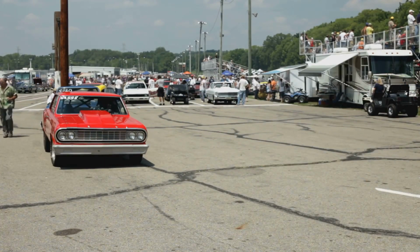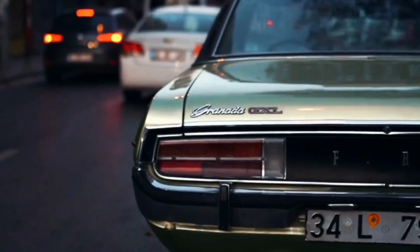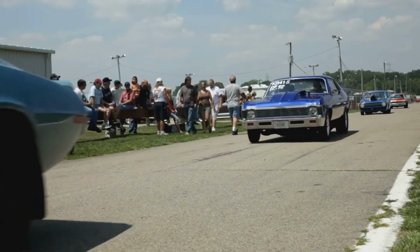The essence of muscle cars. They are more than machines. They represent power, speed, and freedom. Born on American streets, the muscle car has evolved. It's a global phenomenon now.